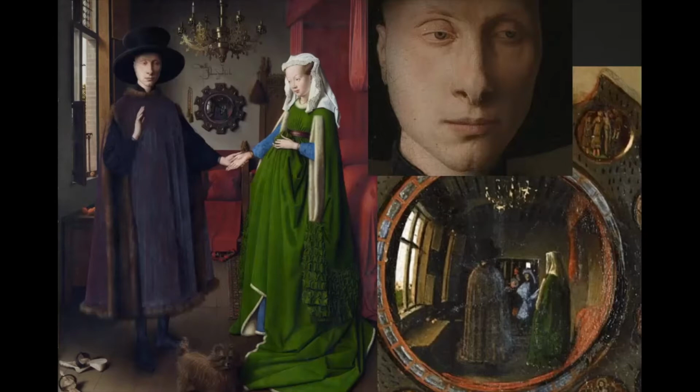But the other thing that the mirror does is it kind of breaks the picture plane. So the artist who's painting it, and the other person standing in the door, are, in a sense, on our side of the picture plane. So he's playing with that idea as well, which was not common. I've always found Jan Arnolfini's portrait to be a wee bit creepy, but that's an entirely personal reaction. But that was happening in Northern Europe around the same time as the Italian Renaissance was going on. I'll come back to that picture when I think of some other things as well.